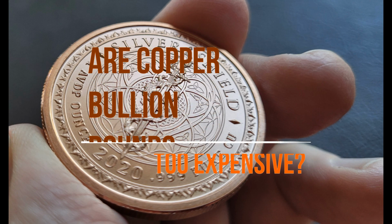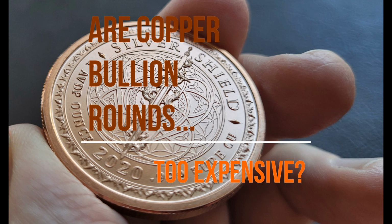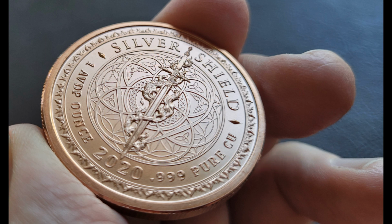One of the arguments against buying copper bullion rounds like this one is how much over spot they cost, making them an unattractive purchase for penny pinchers. Pun intended. I'll explore that concern from a few angles that you may not have considered. Who knows, I may even change your mind about picking up a few.